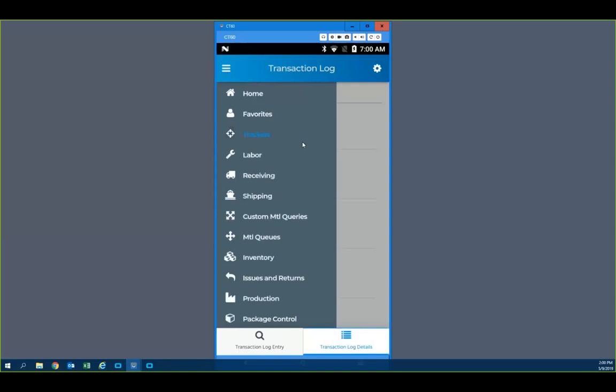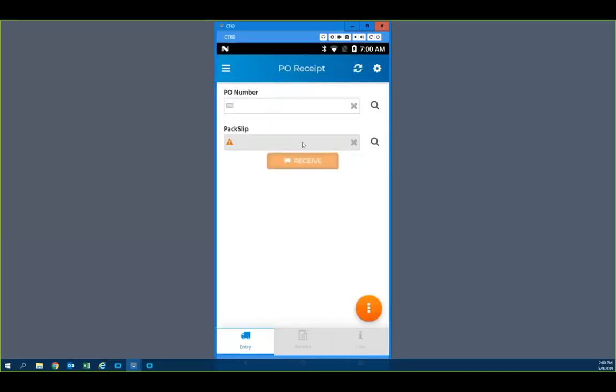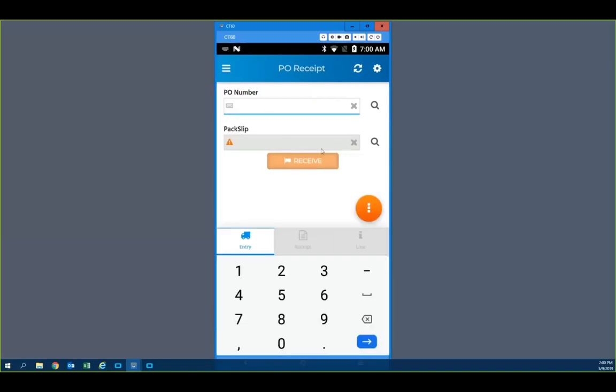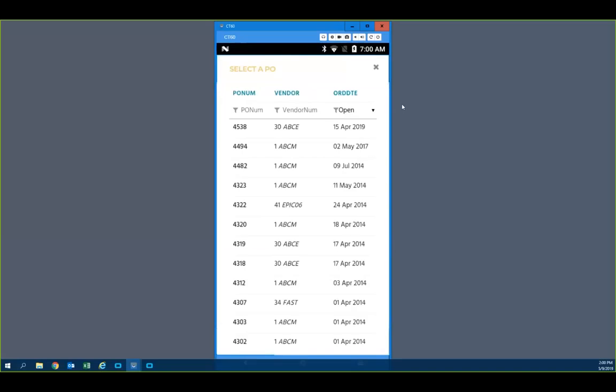Moving on to receiving. So these are all the different menus underneath the receiving menu, which we're going to go into a couple of them, but let's just do a standard PO receipt. So here I can tap on the little icon over the side here and get a list of all of my open POs at the moment.